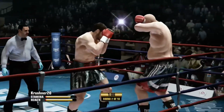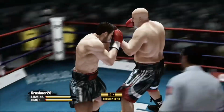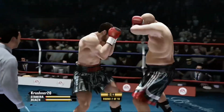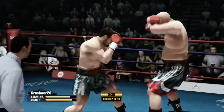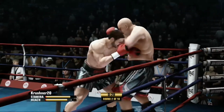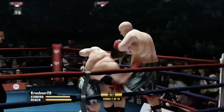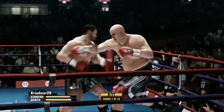Final 60 seconds after 2 minutes of pure fury. Parries that punch intended for the head. Accurate shot. Straight right hand comes in. Stay away from those. Come on. Blocks away that head shot. Baby, you got this one. Look at that combination by Crusher. Great movement to get away from those punches.